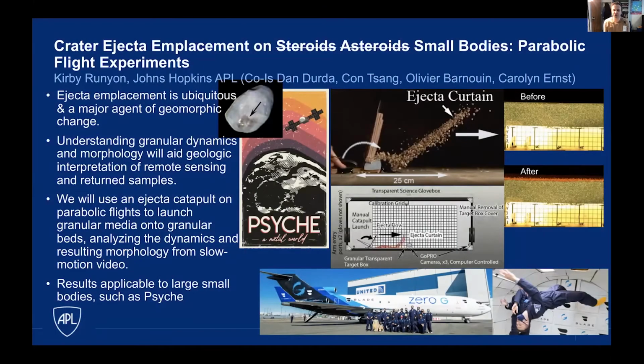I'm Kirby Runyon at Johns Hopkins APL, and I'm an early career staff planetary geologist here. And I'm really excited to talk to you about the kickoff of our newly funded NASA Solar System Workings project. Thanks to NASA's SSW program for selecting this. That was just funded, and it is to use parabolic flight experiments to understand crater ejecta emplacement on small bodies.